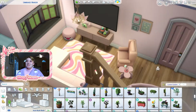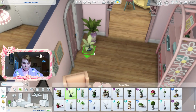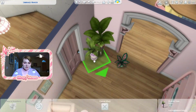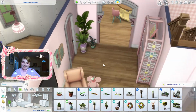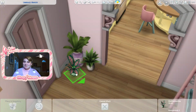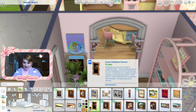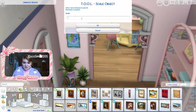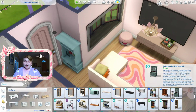The only kit that deserves rights, let's be honest here. While I'm putting plants in this corner, you might notice that I grabbed some custom paintings off the gallery. It's a way that you can get really cute CC looking paintings without it actually being custom content. These were from Coco Sims 2205. I had some Hello Kitty ones from them and also some Care Bears.